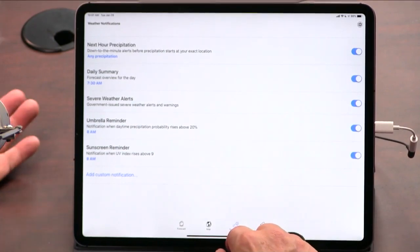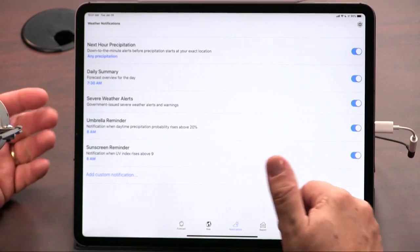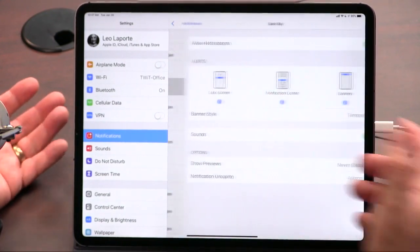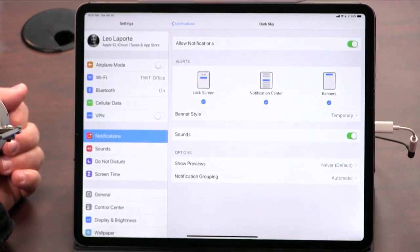So those things are actually, to me, useful. But again, I like it that this app lets me, this is Dark Sky, my favorite weather app, granularize those in addition to what Apple does. Because Apple merely says, are they on or are they off?